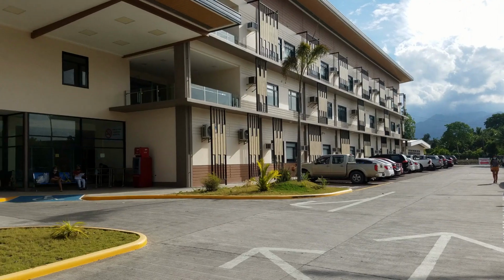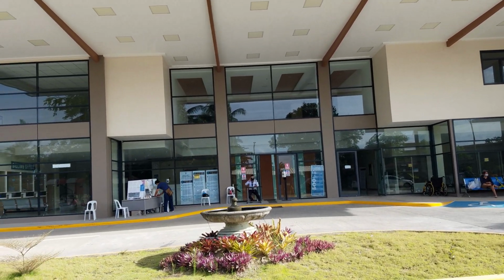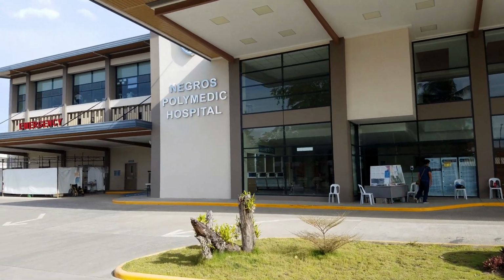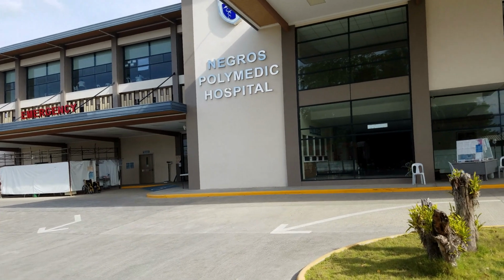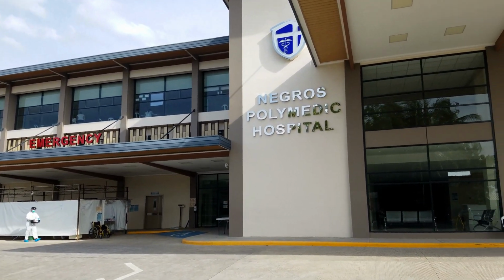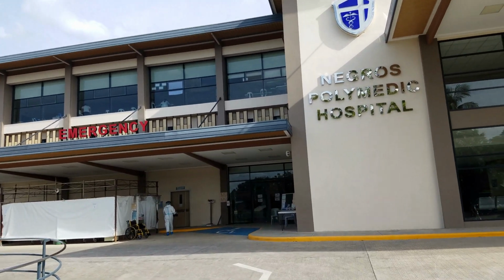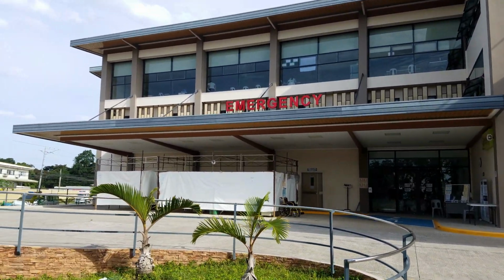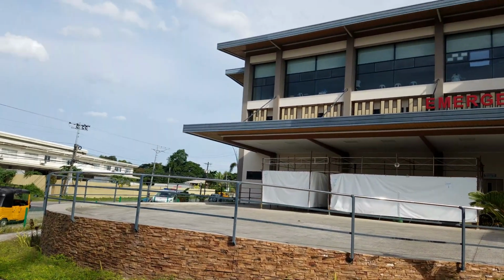The number 5 hospital is Negros Polymedic Hospital. It's a new 100-bed private hospital that was opened on October 23rd, 2020. It's located in Silliman, which is just north, the hospital is just north of the airport. The airport is included in Silliman. It has 4 operating rooms, 2 of which are considered clean room operating rooms that will help prevent infections during delicate operations.